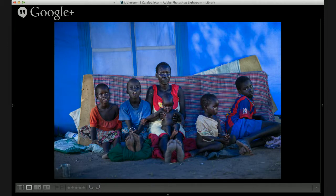This is a family portrait of the mother in the middle, called Elizabeth, and we were in Minkerman at the time, and a lot of refugees were coming in across the Nile from Bor, and they were settling in Minkerman, in one of the sprawling refugee camps there. And this lady had a pretty unbelievable story.